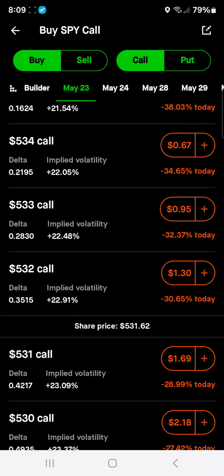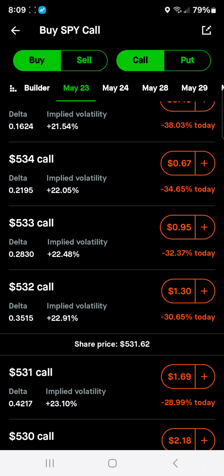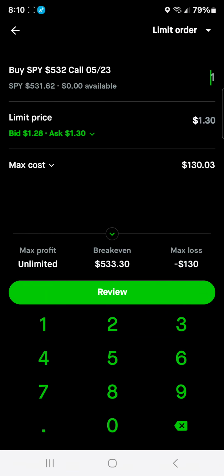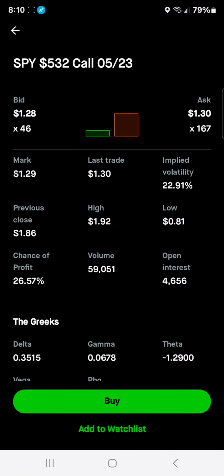And remember that you see these prices here on the right hand side. You multiply that by 100. So to buy the 532 call, you would need $130. Oh, actually, let's just keep looking at that.